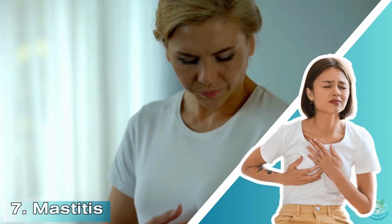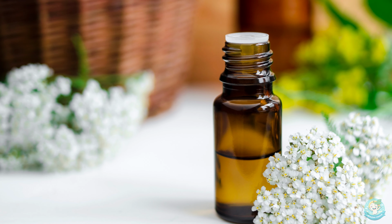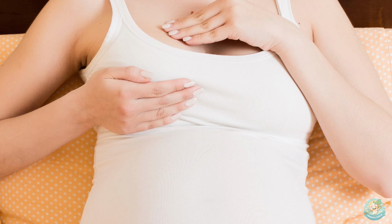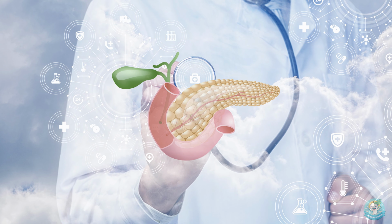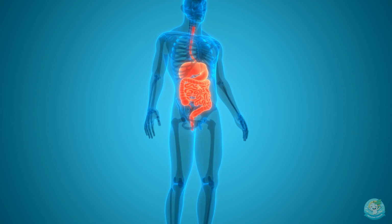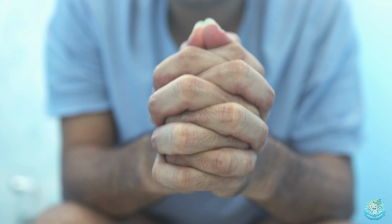Mastitis. Topical or oral yarrow can help relieve the symptoms of mastitis, a condition in which the breasts produce too much milk. Gastrointestinal. Yarrow can stimulate the release of gastric enzymes in bile, which can speed up digestion and reduce symptoms of constipation, bloating, cramping, and diarrhea.